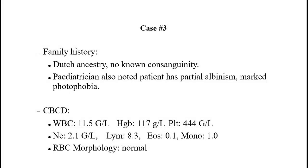Family history-wise, the patient was of Dutch ancestry. There's no known consanguinity. In other words, just in case there's consanguinity, sometimes lots of abnormalities can pass down from these kinds of marriages. The pediatrician also noticed that the patient had partial albinism, and when checking his eyes, there seemed to be some photosensitivity in his eyesight.